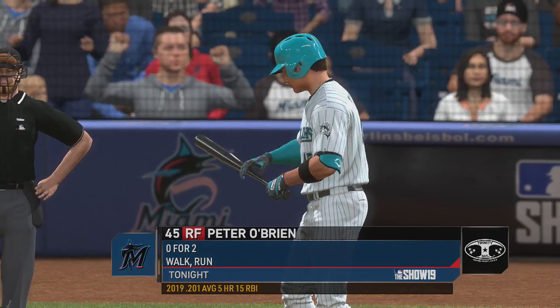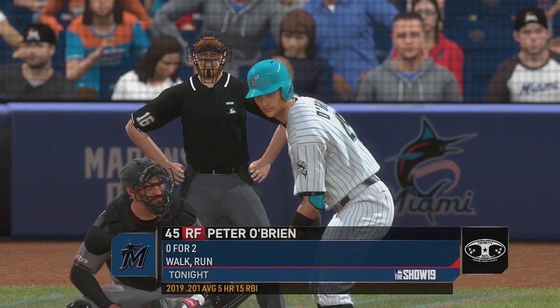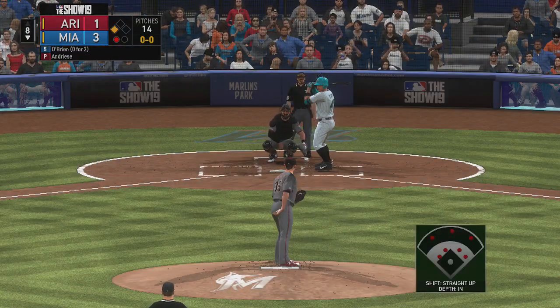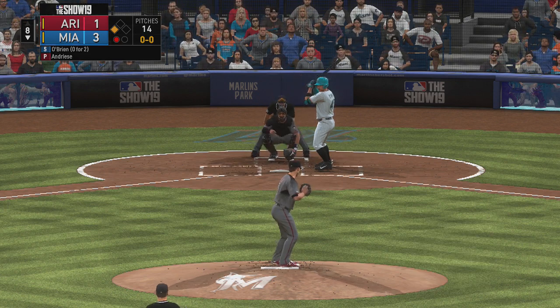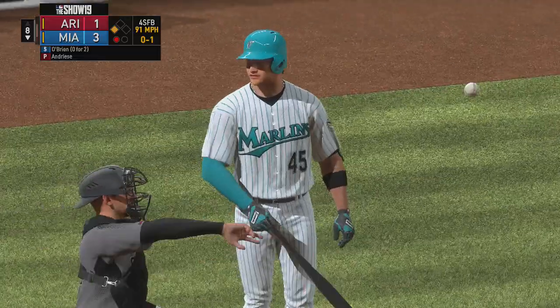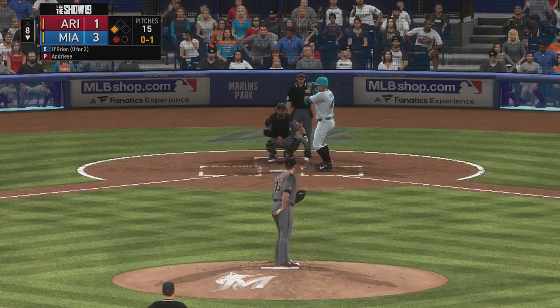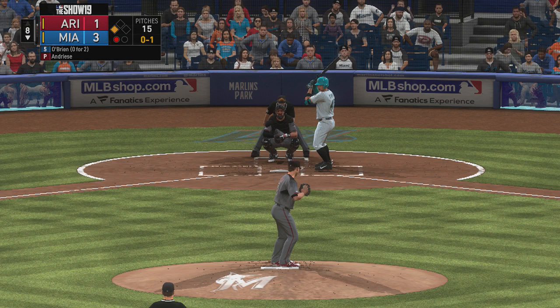Now batting, number 45, Peter O'Brien. He's 0 for 2 in the ballgame so far. First offering on its way. Here's a called strike about thigh high, 0-1. This is going to be an interesting at bat. I think he has to be pitching for a strikeout here, so we'll see what kind of sequence he uses.